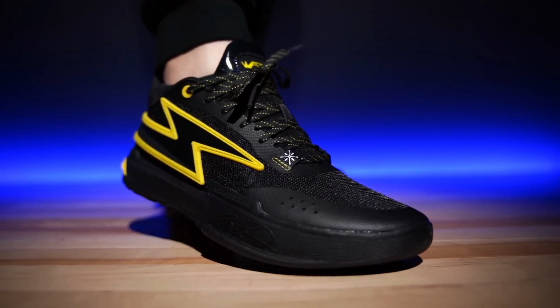Even though I'm not saying that it's going to save you if you go up half a size. It probably won't. But yeah, it's an interesting shoe. It's at an interesting price point.